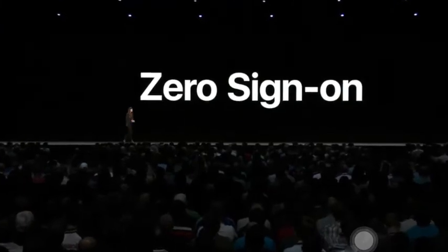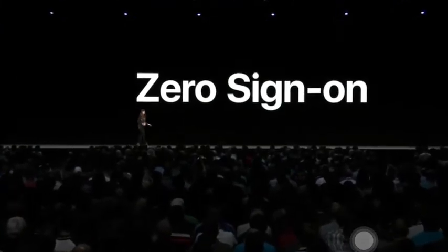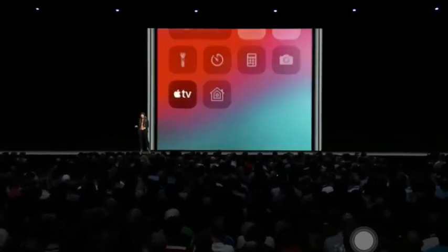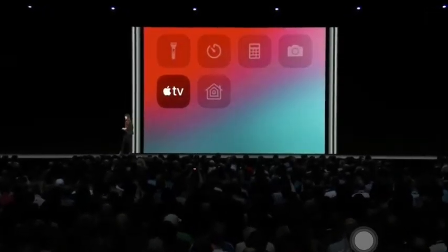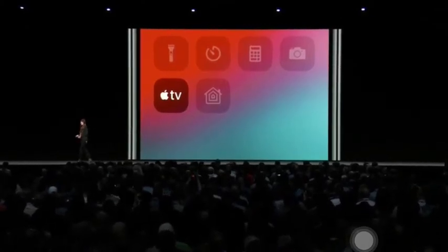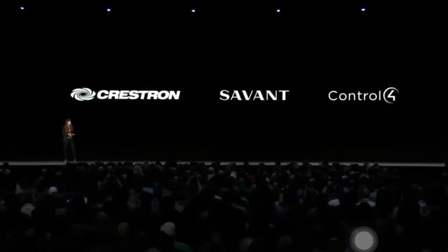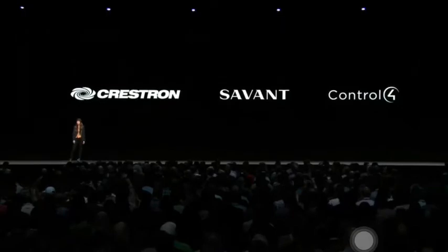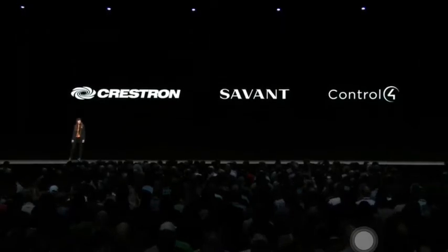We're also giving you even more options for ways to control your Apple TV. For example, you can get quick access on your iPhone, where Apple TV users will get the Apple TV remote automatically added to Control Center. And for those that have installed home control systems, we're working with the leading providers so that you can use their remotes to control your Apple TV, even including support for Siri.